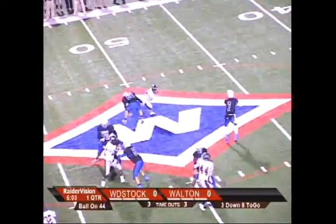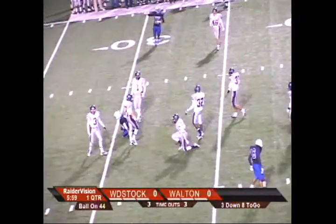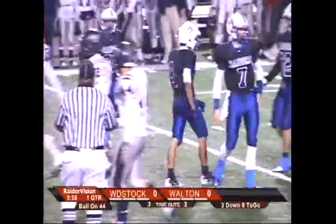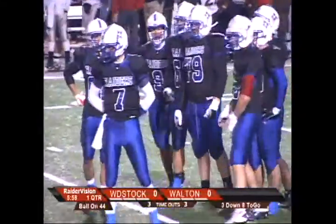Kilbourne takes the snap. He's looking right. He's going to be flushed out of the pocket. Now goes over the middle, and it looks like it's caught. They're going to say that's a catch. Really nice play by Bradley. Stepped up in the pocket, looked like he was running, and then he set his feet and threw.